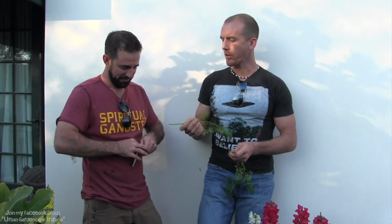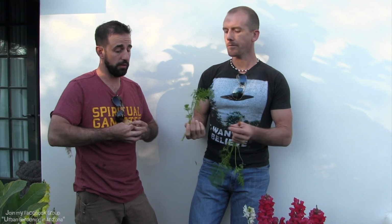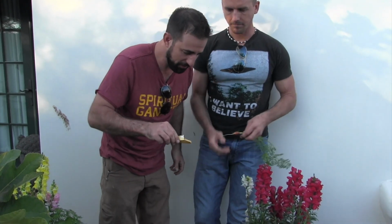Yeah. What I find too is that when you're gardening with the carrots, they go to seed really easily, especially in the heat. Absolutely. And it's a beautiful, big, plumy flower. And then beneficials love them, and then you've got carrot seeds for the next year. Forever.